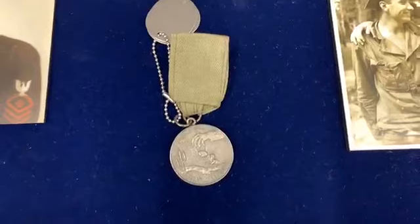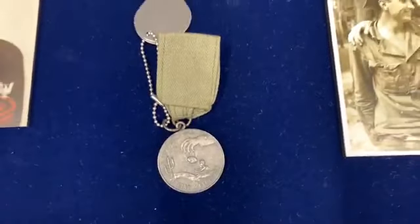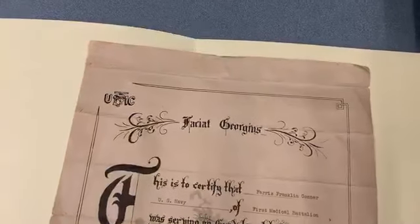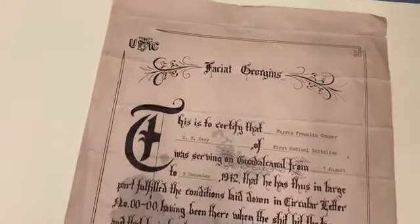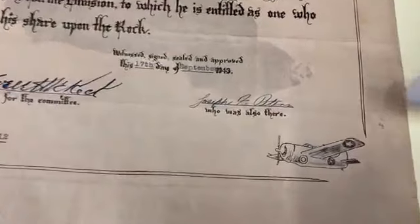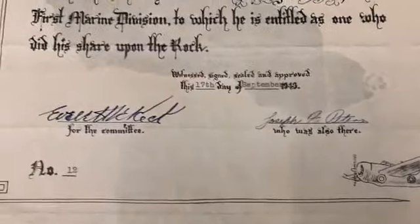This particular medal is certified as number 12, and I'll have Donald pan to the certificate just here. You can see they even made these themselves. They had to have a witness sign the certificate, and the gentleman who signed his certificate also received a George Medal. So we are very proud to have this in our collection.